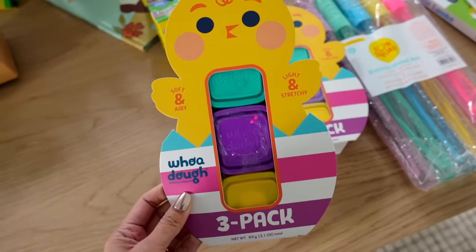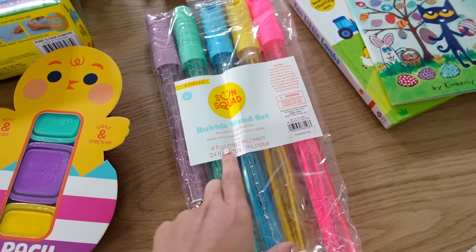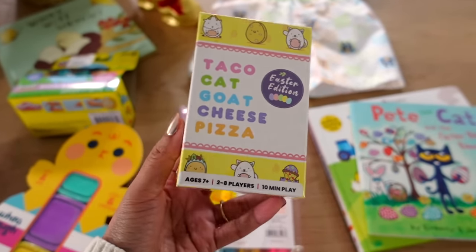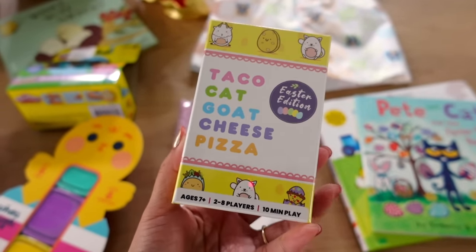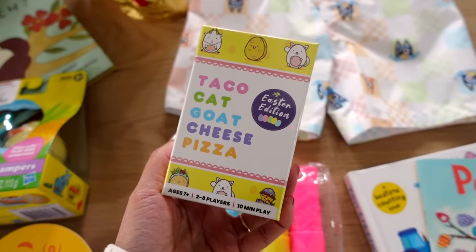And then over here, everything is from Target. I thought these were really fun to include one in each of their basket. This is from Target. I actually took one out already to put in our little welcome basket at our rental. So I've been looking for really fun games for 3 and 6 year olds, and I found this one and it looks so fun. And then a lot of you guys on Instagram said it was really fun. Really excited to play this with them. This was like an Easter edition.